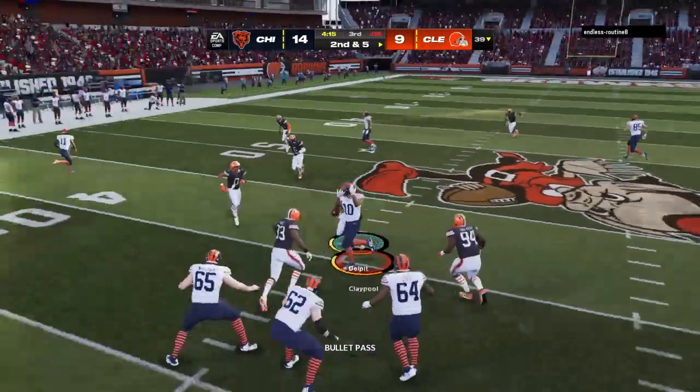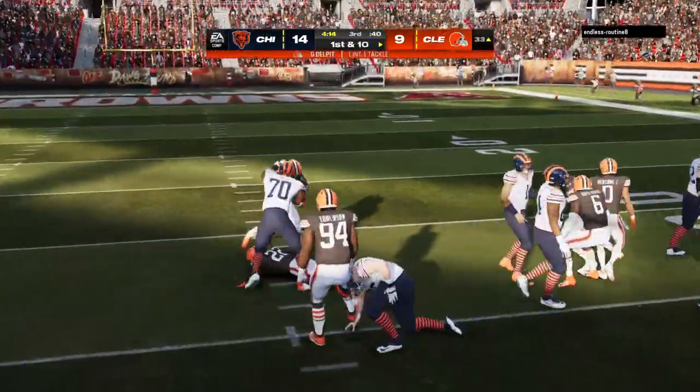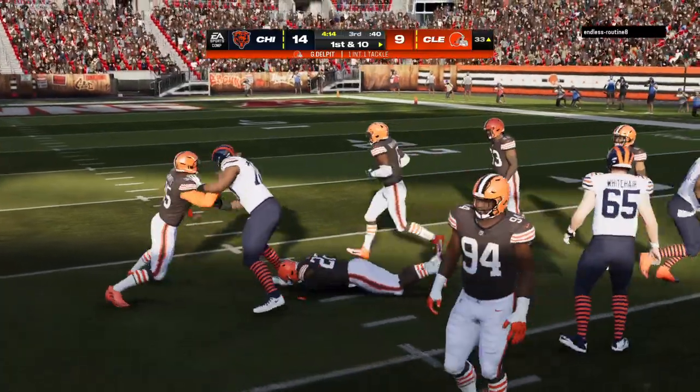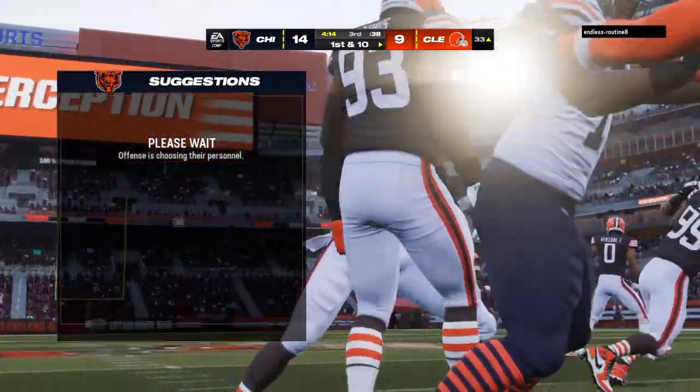And in addition, into a sea of defenders and intercepted. Picked off by Grant Delpit. And he's able to get it back to the 33-yard line. That is a tough way to start the third quarter.